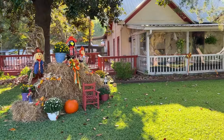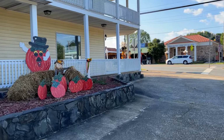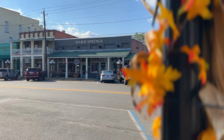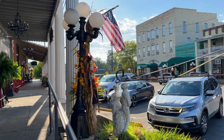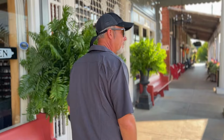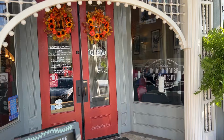After David and I had unpacked and rested, we decided to walk into the quaint and charming town of Warm Springs, where we were staying, and look for some dinner. The town was decorated with so many cute and festive displays, and it truly did feel warm and welcoming right away.